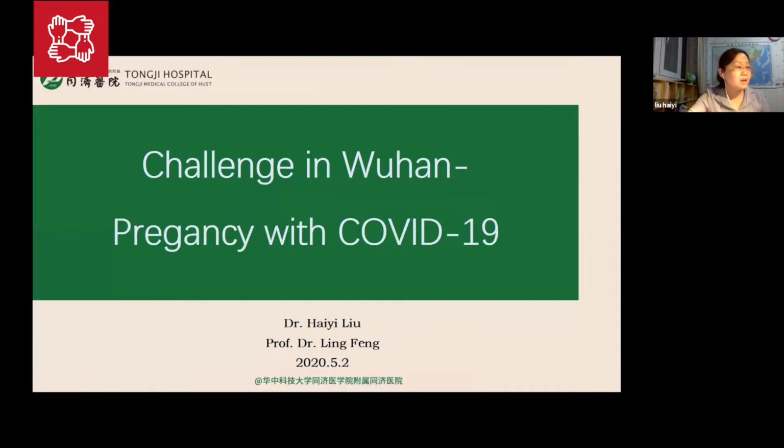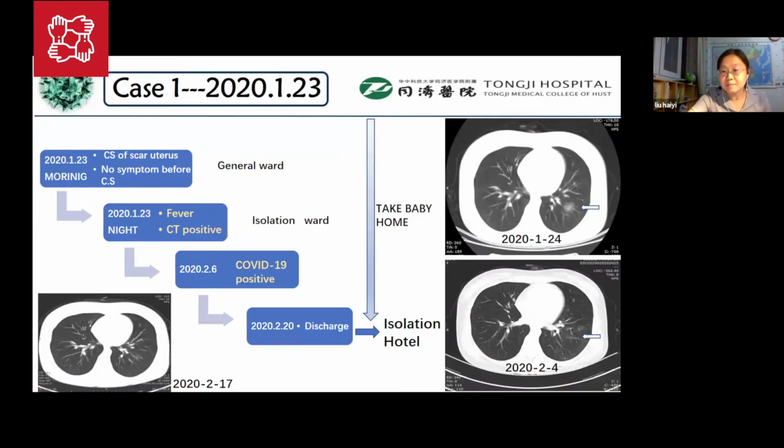The first confirmed case is my obstetric patient. I did the routine obstetric examination for her since her gestation began from 2019. I did the last obstetric examination for her on January 20, and she decided to deliver the baby by cesarean because she got her first baby by cesarean operation 3 years ago.